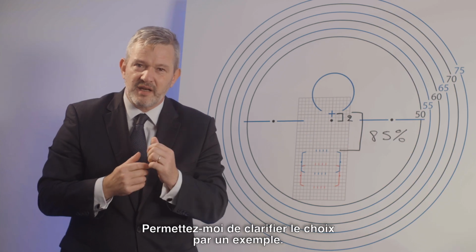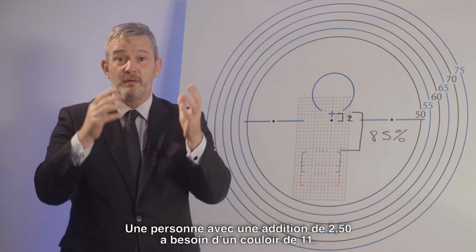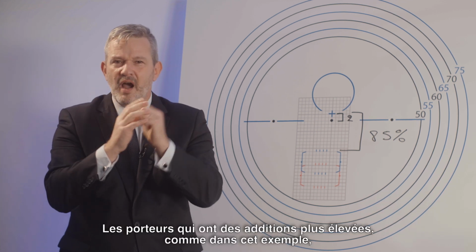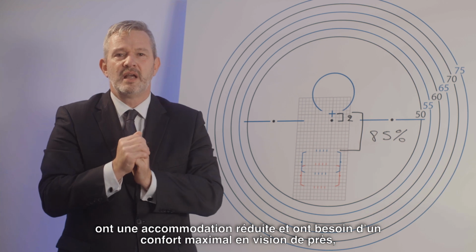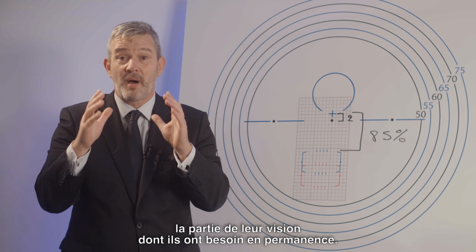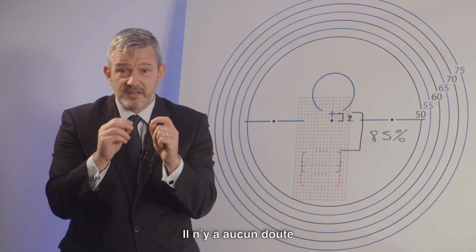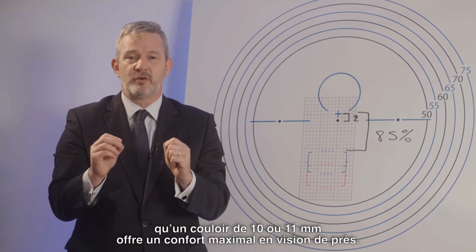Let me clarify the selection with an example. Someone with an addition 250 needs a corridor 11, that's a fact. Whereas having higher addition, such as in this case, they have limited accommodation and need the largest possible comfort in the near vision, the part of their vision which is needed constantly. The best comfort in the near vision is a corridor length of 10 or 11 mm, no doubt about it.